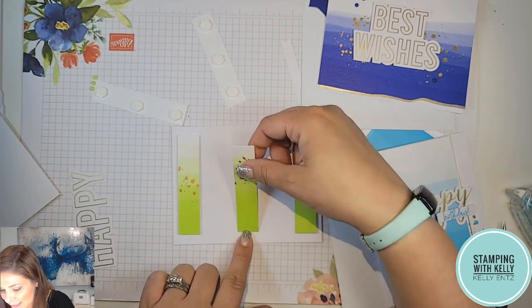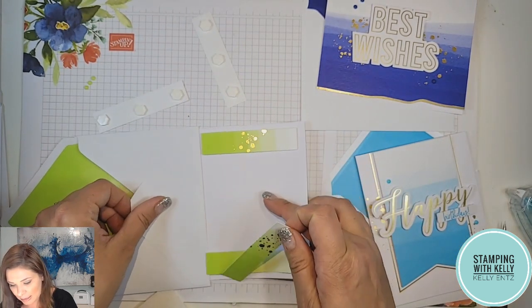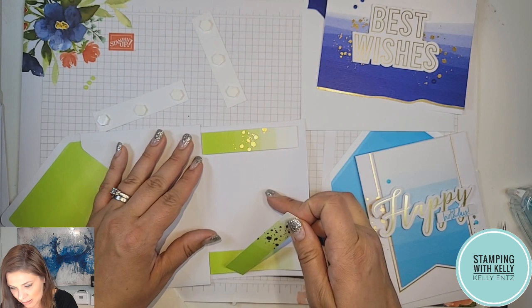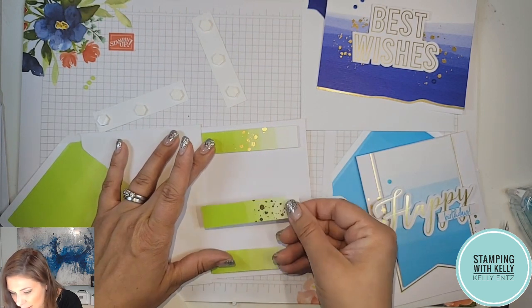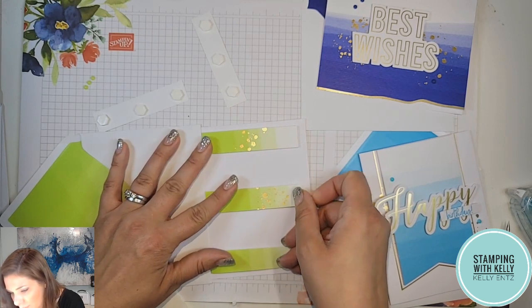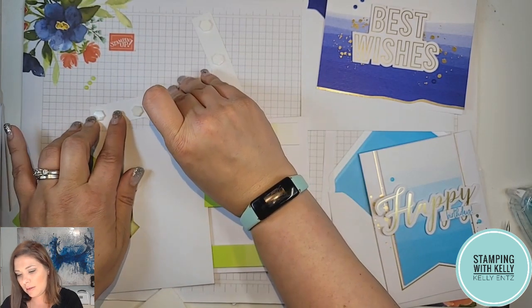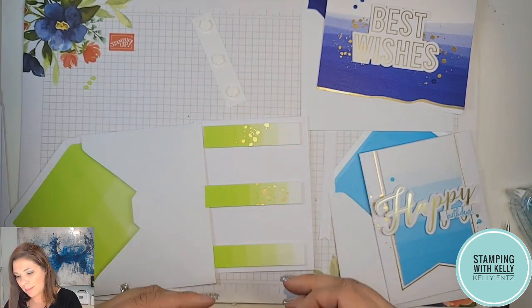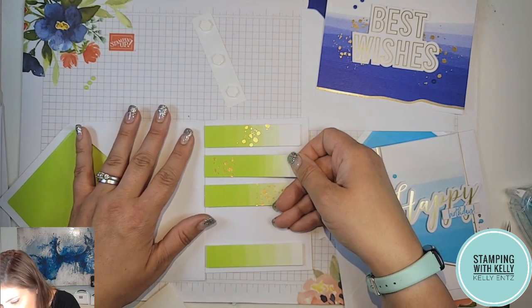It's kind of crazy. You can also use, if you wanted to line this up, a piece of paper that would help out. And then now you're going to center it between the two of them. I maybe could have gone over a little bit, but this is okay. I'm happy with this.